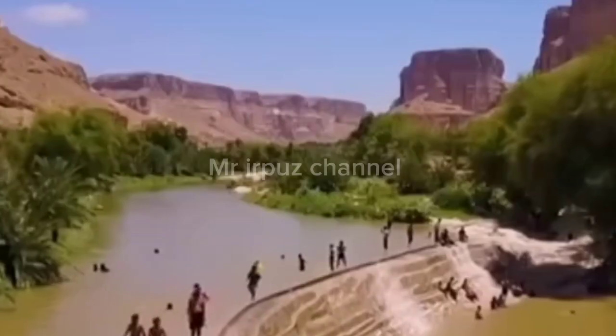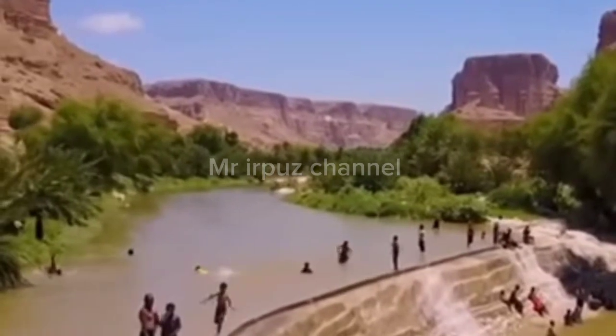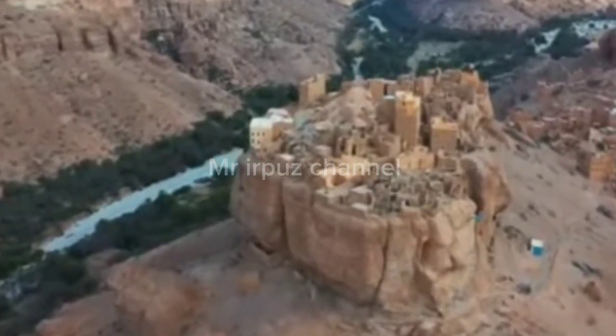If people in this village are sick, they will be taken by donkey to the valley, and then taken by car to the hospital, which is almost an hour's drive. This village is really isolated.